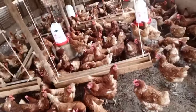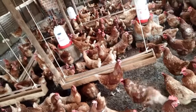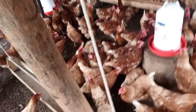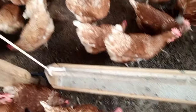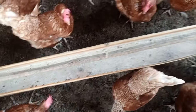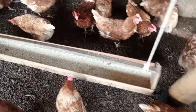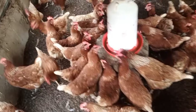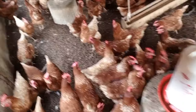Now they are enjoying their water, but it is almost time for adding their feeds. That's why you see the feeders are really very empty. You can see my birds are really feeding so well. So it's time for adding feeds. While my colleague is bringing feeds, we are going to collect the eggs.